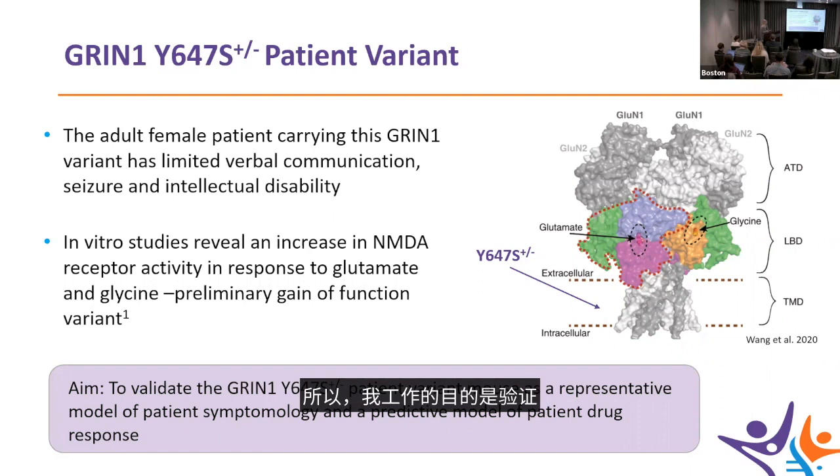So the aim of my work has been to validate this patient variant mouse model as representative of patient symptomology, as well as potentially a predictive model of patient drug response.